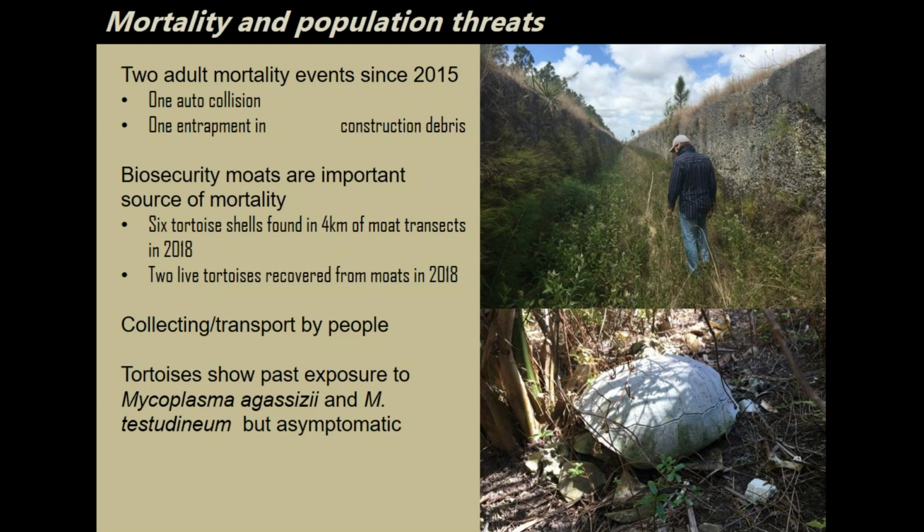While we did find 6 dead tortoises in the moat and 2 live ones, we've also been doing radio telemetry with the tortoises for the past year or so, and only 2 tortoises have fallen into the moat over that period. One of them is one of the tortoises that we recovered from the moat, and he keeps going back. So apart from him, only 1 tortoise has fallen into the moat of the ones we've been following, and some of them do have ranges that go just up against the moat. So this is a kind of unique source of mortality that we don't know how to deal with.